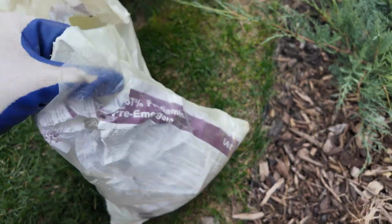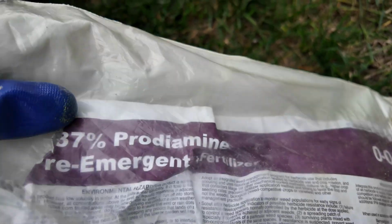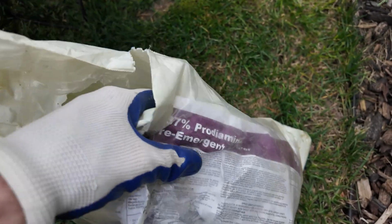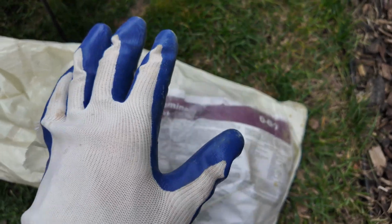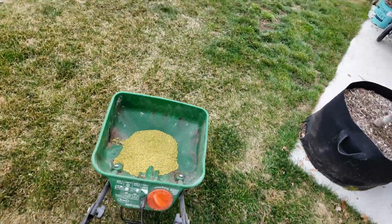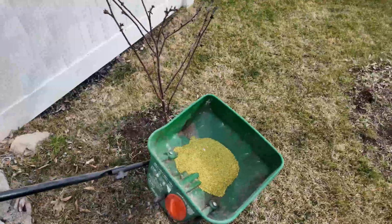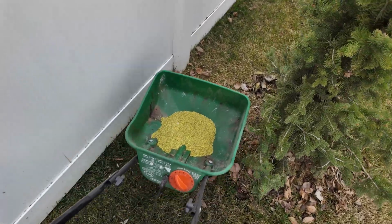All right, so this is the stuff I use, the Pre-Emergent. You can look that up. It's a 007. Good stuff. I went ahead and made sure that I measured out what I need. Just always make sure you read your directions. We'll go over that in a whole nother thing, but I'm gonna get this down before it rains. And yeah, you really don't need that much. I'm gonna start on the outside here. Now I have this thing set on 3. I don't want to let too much out.